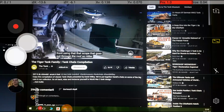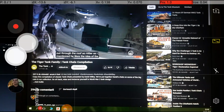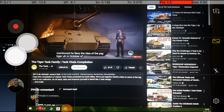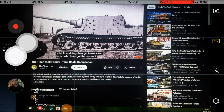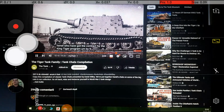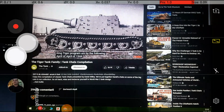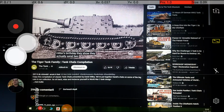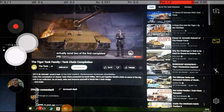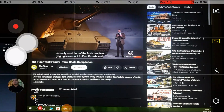So Hitler, as I mentioned, likes the idea of the Jag Tiger. In October of 1943, they show him a wooden mock-up out in East Prussia. It's demonstrated as this is what it will look like. It's not a running vehicle. And they then get to work. Henschel, who have got the contract for the King Tiger program, by the following April of 1944, April the 20th, Hitler's birthday, actually send 2 of the first completed Jag Tigers out to East Prussia, and one of them is demonstrated for him.